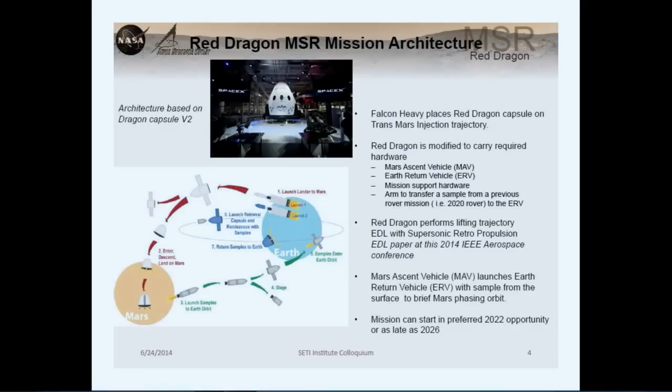On the surface, it has to rendezvous with a rover of some sort to get the sample to it. Now we're not studying that portion of it, so that function can be handled by something else, and quite possibly actually the 2020 rover that's currently out for competition. In any case, once the sample is on this Earth return vehicle, it comes straight back to Earth. It does not stop in Mars orbit. There's no Mars orbit rendezvous. And it comes back to Earth, and you have one of 2 options.